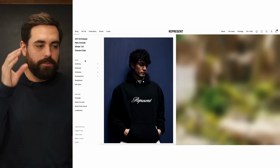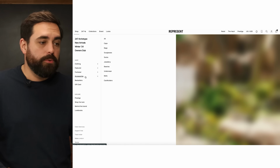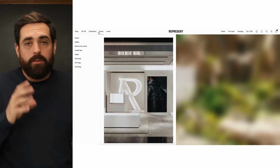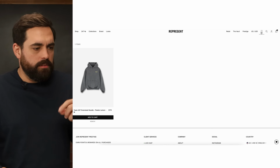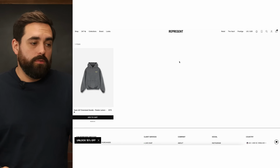So if you can see that with their navigation drop down, they have a lot of different products, a lot of different collections, different types of products, different categories, different brands that they've collaborated with. So when you do have a lot of stuff like that, it's good to have some kind of wish list implementation. As you can see at the very top here, they have, it's kind of like a ribbon looking thing. And there you see something that I've added to the wish list.